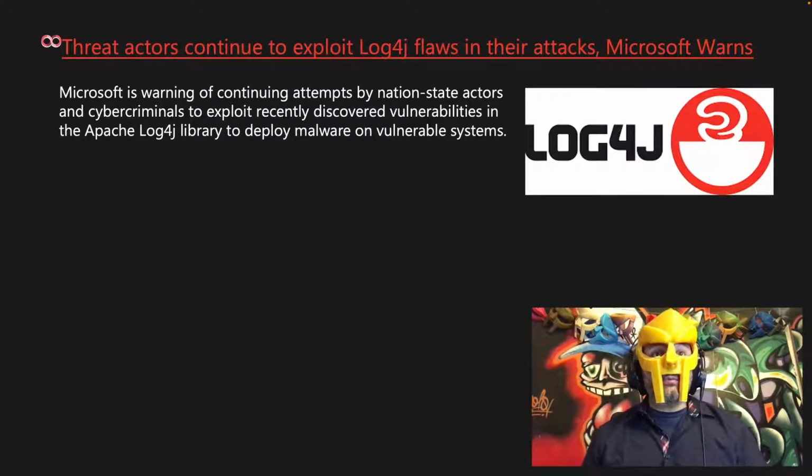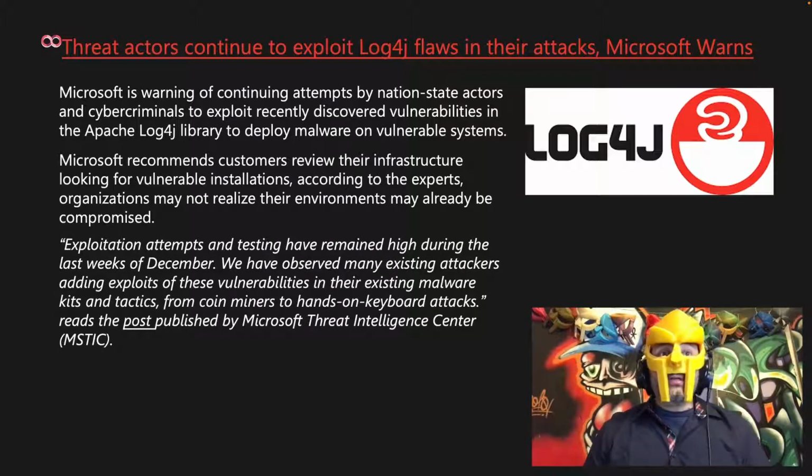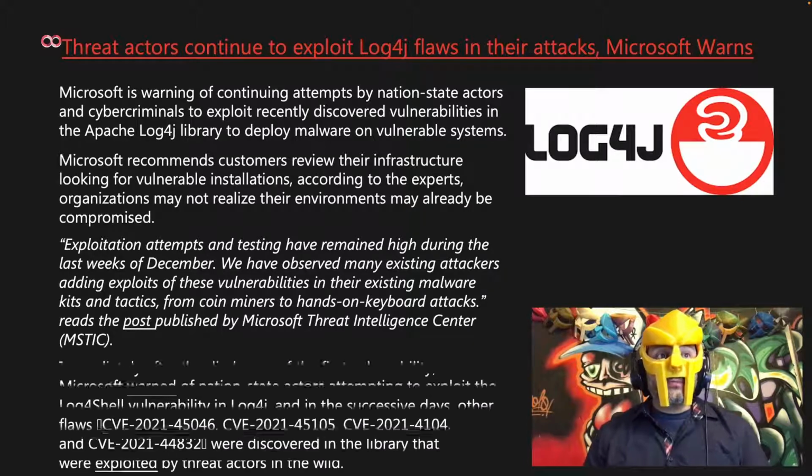Microsoft is warning of continuing attempts by nation-state actors and cybercriminals to exploit recently discovered vulnerabilities in the Apache Log4j library to deploy malware on vulnerable systems. Microsoft recommends customers review their infrastructure looking for vulnerable installations. According to the experts, organizations may not realize their environments may already be compromised. Exploitation attempts and testing have remained high during the last weeks of December. We have observed many existing attackers adding exploits of these vulnerabilities in their existing malware kits and tactics, from coin miners to hands-on keyboard attacks, reads the post published by the Microsoft Threat Intelligence Center.